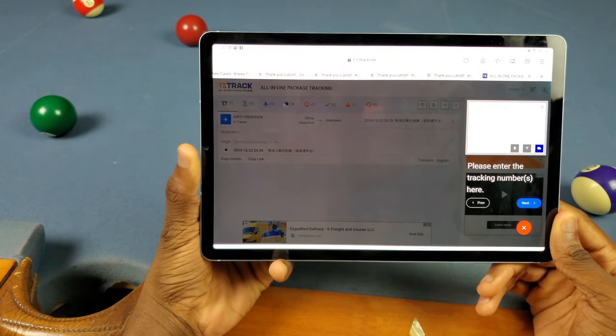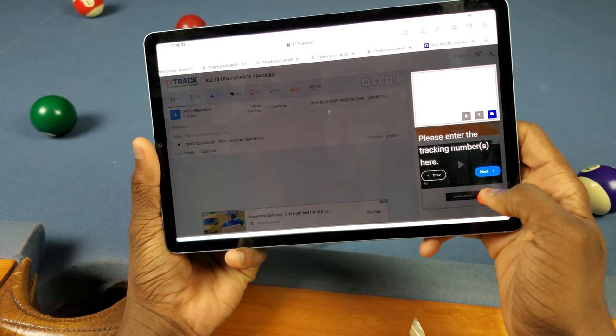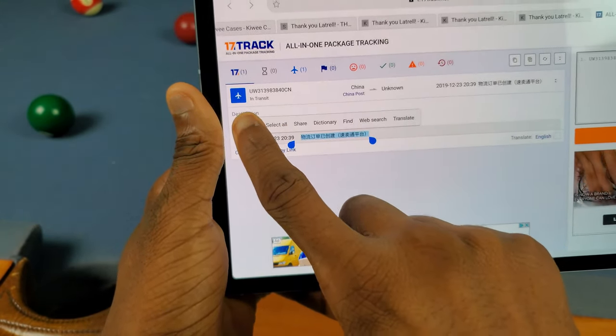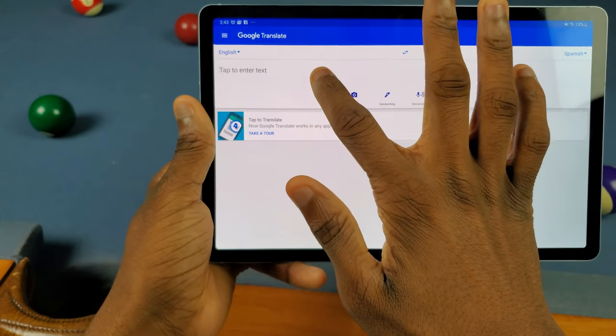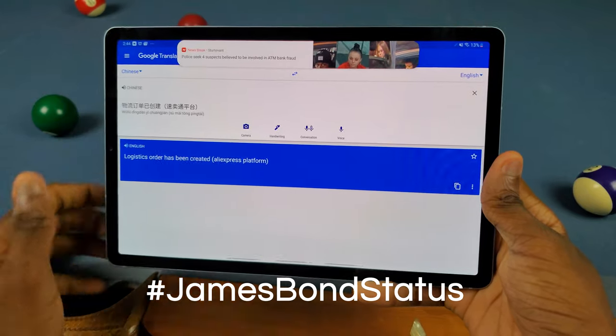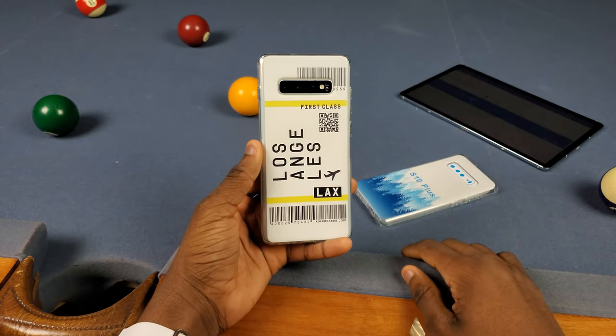But here's something I found in a tracking number that I thought was interesting. So look at this. You see all this Chinese text right here, right? So I'm gonna go ahead and copy that and paste that in Google Translate. But look at this. Logistics order has been created, AliExpress platform. So yeah, basically these things just came from AliExpress.